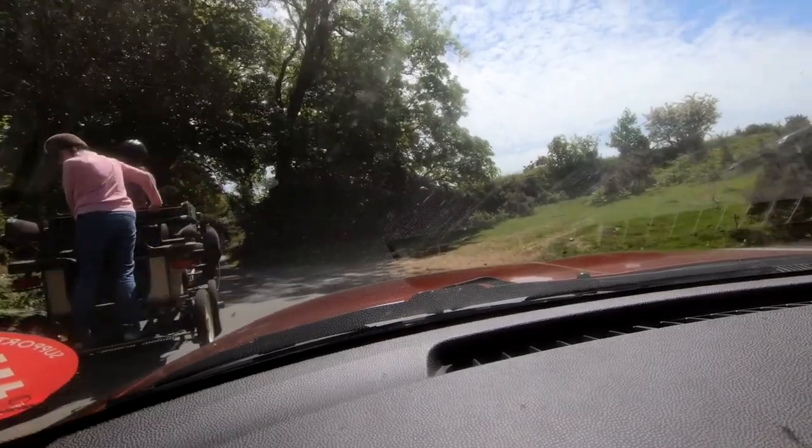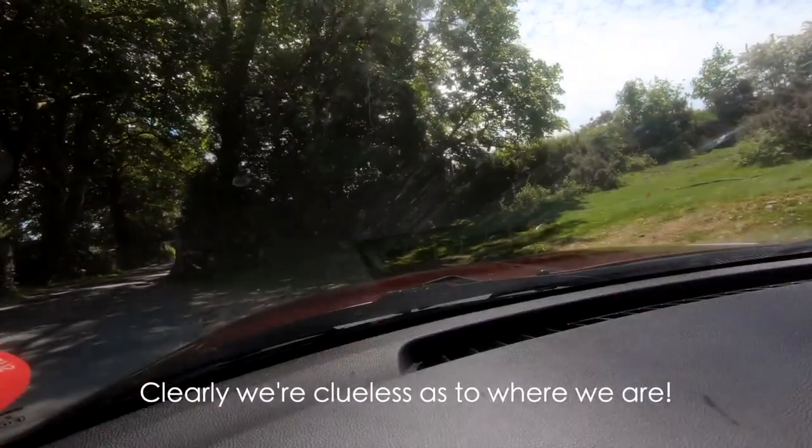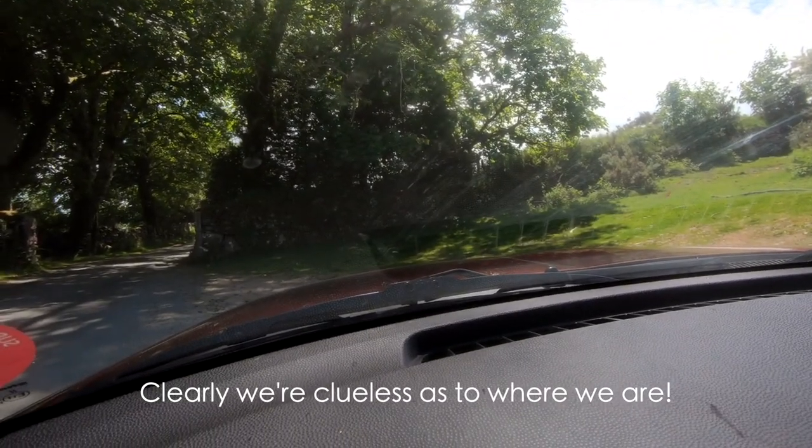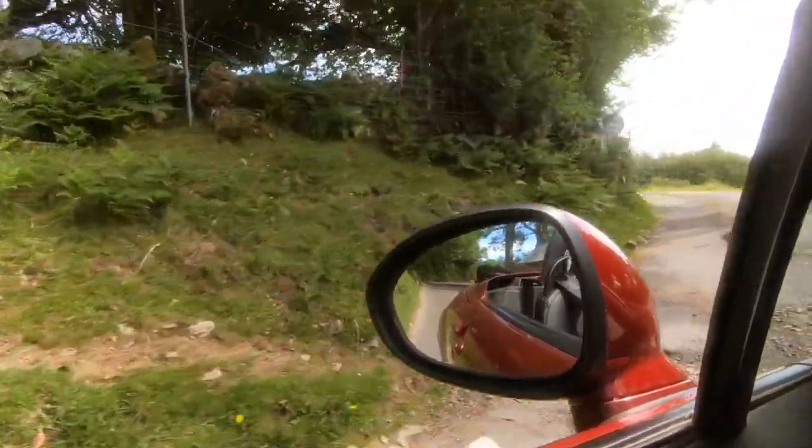Hiya. Thank you. Thank you very much. Are we going the right way? We're trying to get to Poundsworth. Is it Poundsworth? Poundsgate or Poundsworthy? No, not Poundsworthy. We've come from there. The first one, Poundsgate, I think. It's a cow.